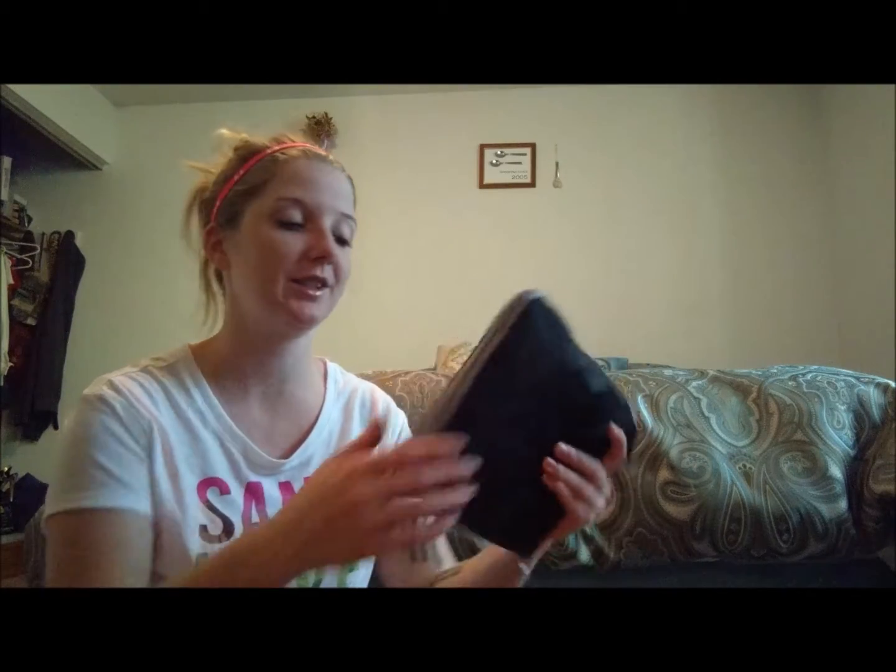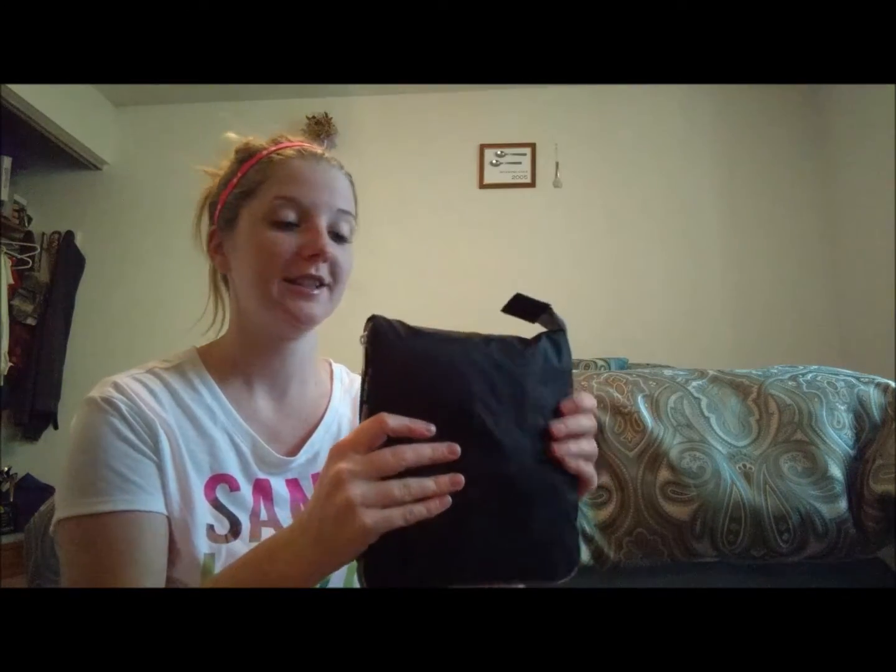This review is about LeVere, not sure how to say that, foldable travel duffel bag. It is 18 by 8 by 12 inches. And as you can see, it folds down into this tiny, compact, lightweight storage bag. It is perfect. Easy to just stash in your closet. Okay, I'll show you how this works.